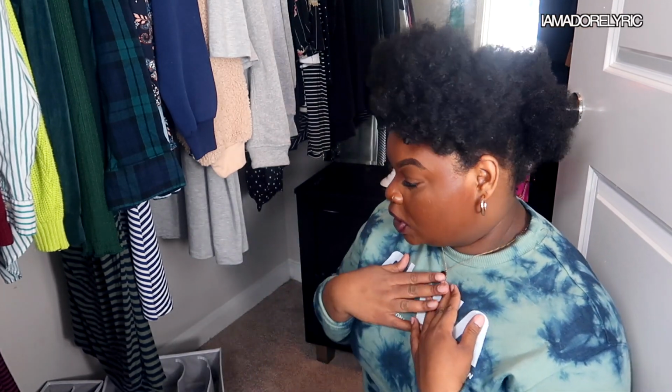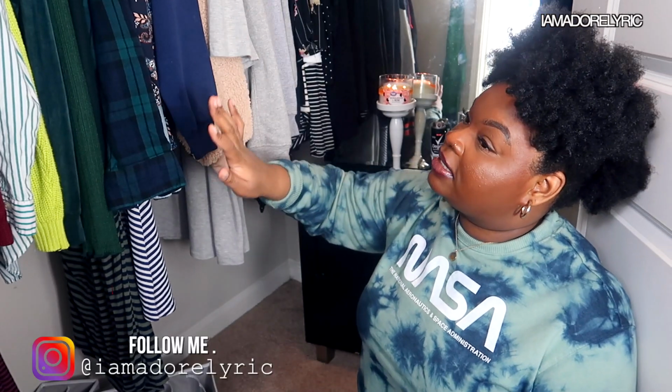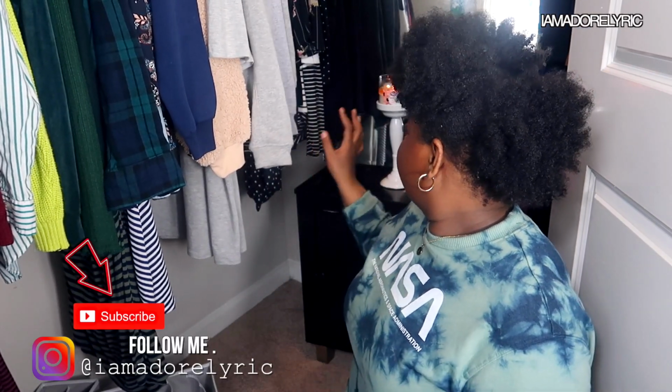But anyway, we're in the closet now, and I'm happy to get started on organizing. I really hope that the candle doesn't catch onto one of these clothes, because there are a lot right here.